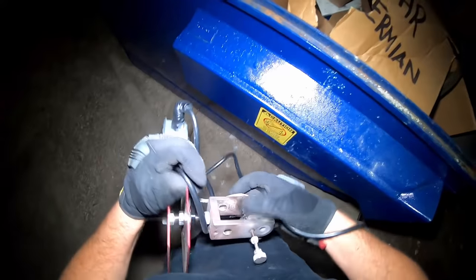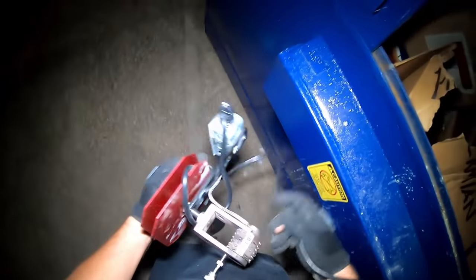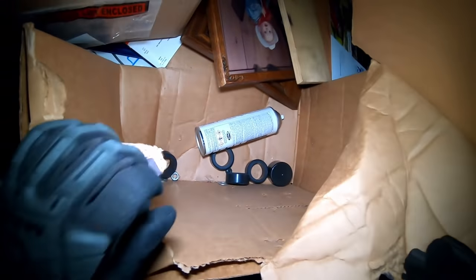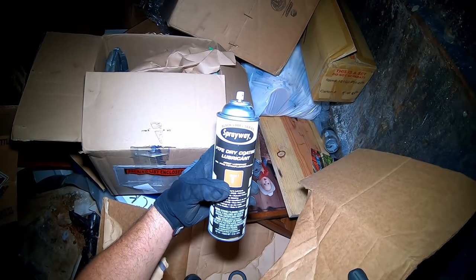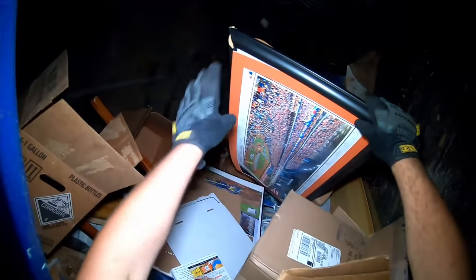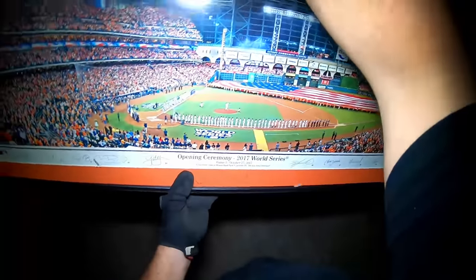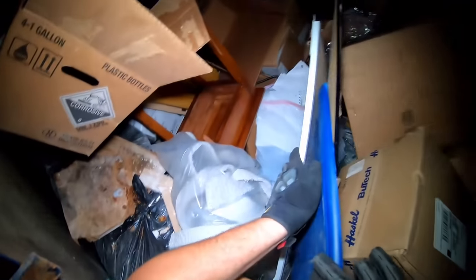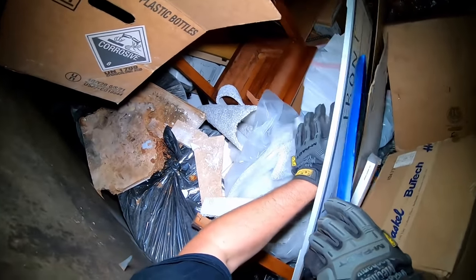Brand new industries. What the heck is that? You plug it, what is it, spin? It's got a little number, some sort of stamping machine maybe? Oh, what is that? It's a piece of rubber. Big old piece of rubber, man. Spray away. Pictures of someone's little kid. What up, little kid? Let's see. Got a picture here. Opening ceremony, 2017 World Series. Astros stuff. Although they got a bad rap for that season, huh? Little border. Oh, old piece of furniture. Legs broken.